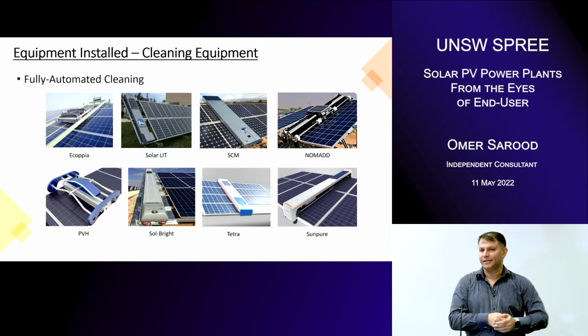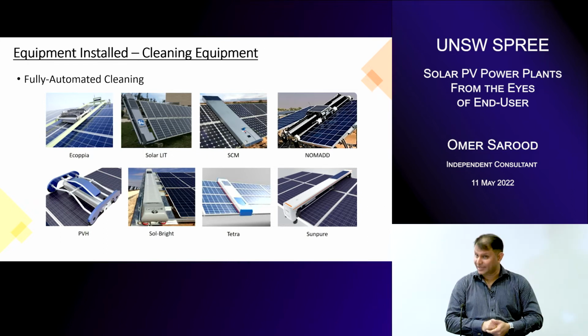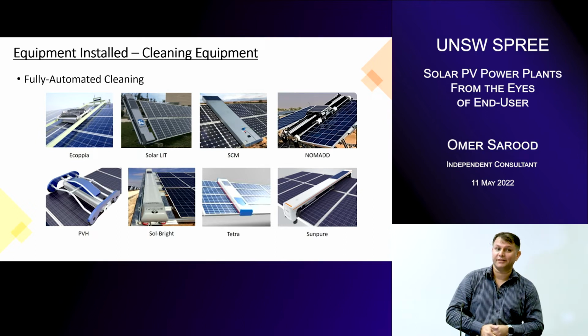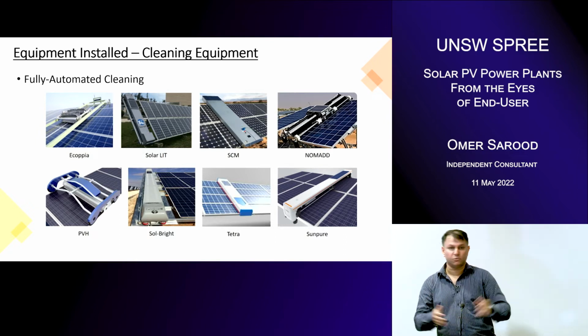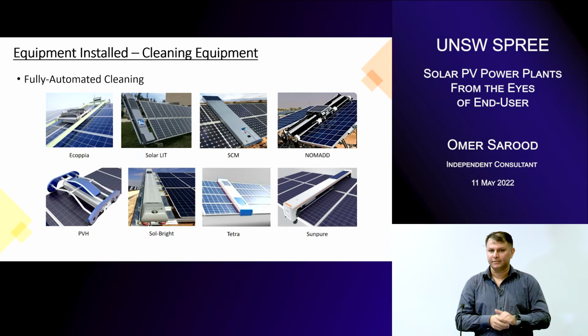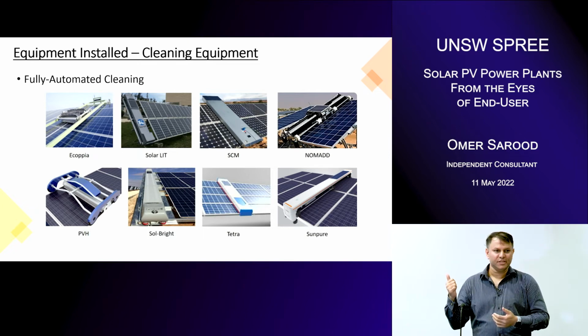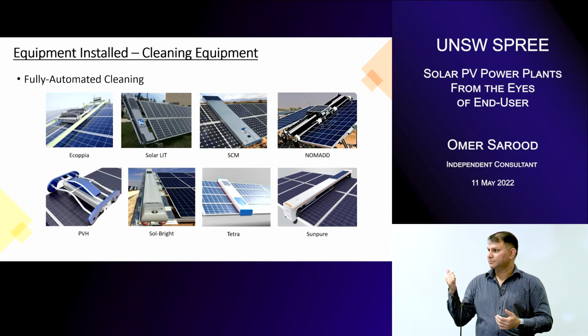In reality, at the power plants, all these developers, owners, operators, because this is something that the operator has to live with for the term of the project, 20 years, whatever. Are they really fully automated? I take that with a pinch of salt. Sometimes human intervention is still needed because, again, talking about this technology, this is not mature technology.